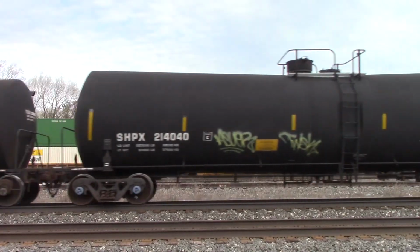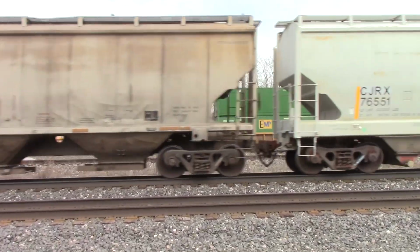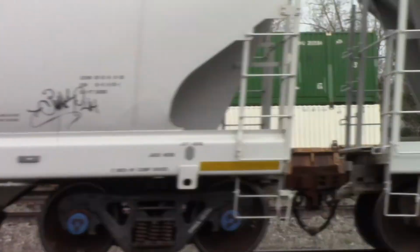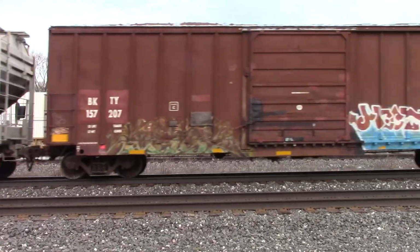As our presumed Q363 was passing through, a Norfolk Southern intermodal train made its way eastward on the Chicago line, but unfortunately I missed the engines on the head end of the train, so much for that.